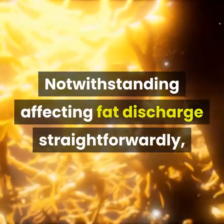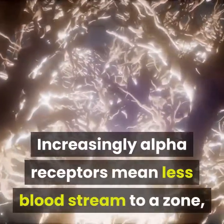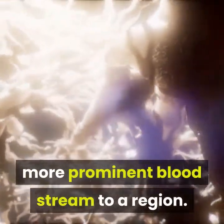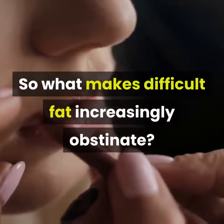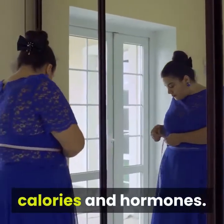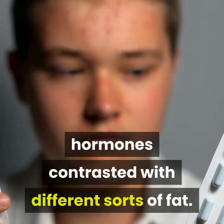In addition to affecting fat release directly, these receptors also impact blood flow. More alpha receptors mean less blood flow to an area, and more beta receptors mean greater blood flow to an area. Hormones and stubborn fat. So what makes stubborn fat more stubborn? Fat gain or loss is about two things: calories and hormones. However, stubborn fat may be more influenced by hormones compared to other types of fat.